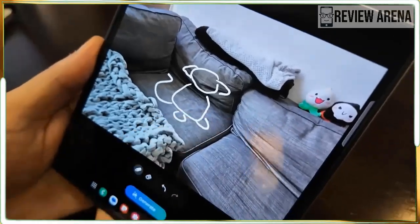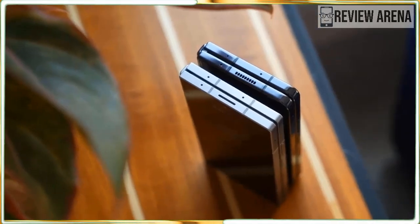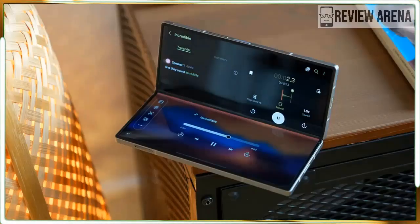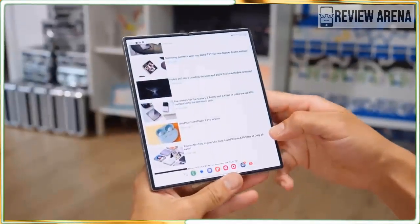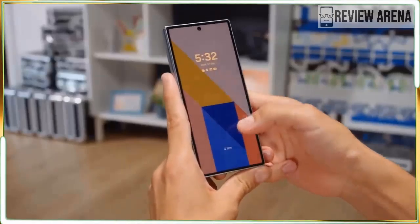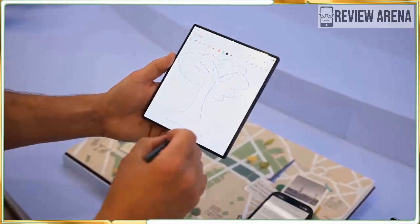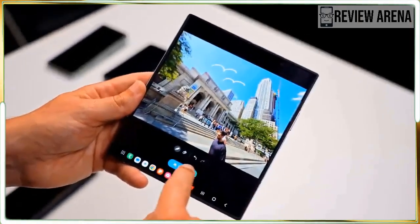The OnePlus Open's camera performance isn't quite as strong and it's a heavier device, but it's pushing the envelope a bit more with its multitasking software and faster charging, and you get a wider front screen for $200 less. Others may want to wait to see what the new Google Pixel 9 Pro Fold has in store. For now, I would say the Galaxy Z Fold 6 is the most well-rounded foldable phone for me, but it is still very much a niche device for power users.